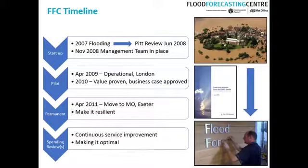Back in 2008, by November that year, a management team was already in place, ready to set up an operational centre for the FFC. By April 2009, we started to work operationally as a 24/7 for a year pilot project. That was quite a fortuitous time to be setting up, because in November 2009, Cumbria saw some of its worst flooding in recent history, aside from 2015. So it was a very good test case for the FFC, and they provided some really good value during that scenario. The value of the centre was proven, the business case was approved, and full funding was then put in place to provide a permanent funded FFC.